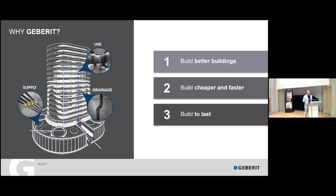I think this is where people matter, because this is also related to sustainability when choosing buildings, materials and products. However, today we just focus on use. So we are not so focused on supply and drainage. We just focus on the bathrooms.